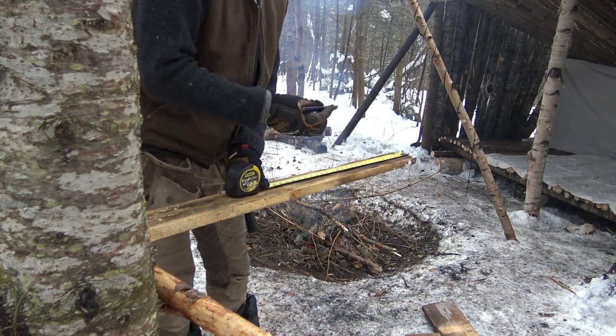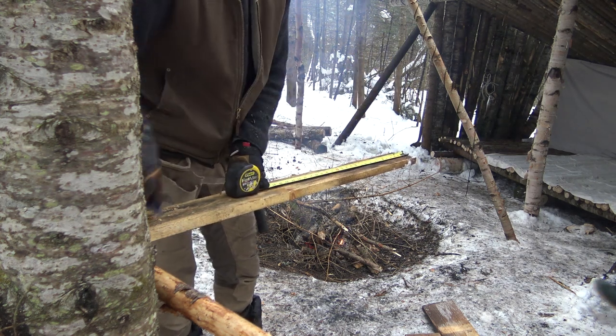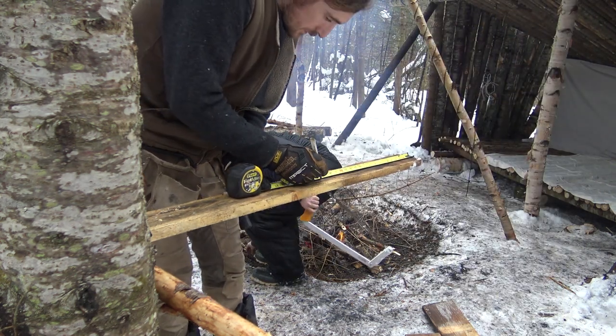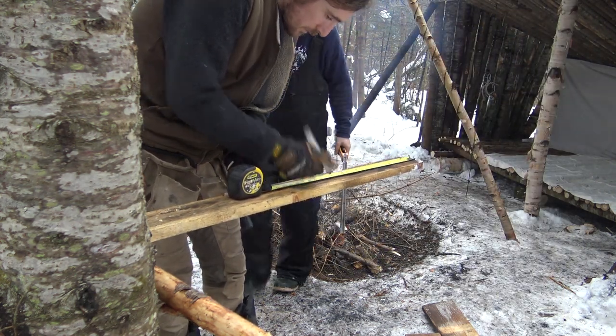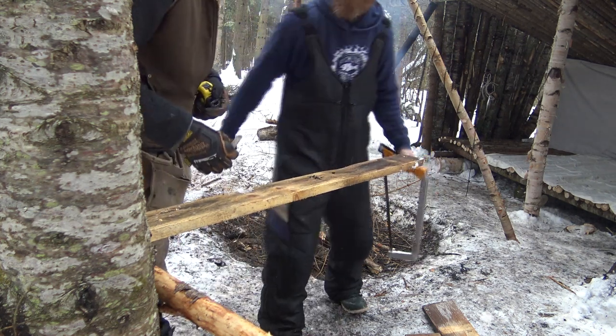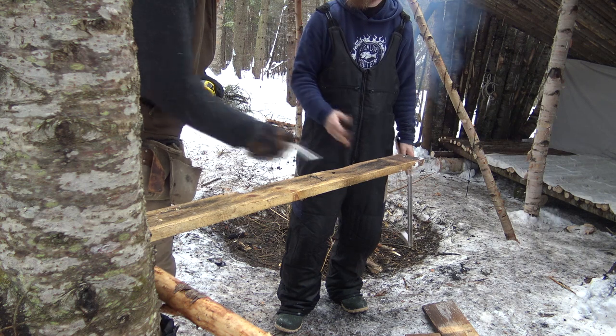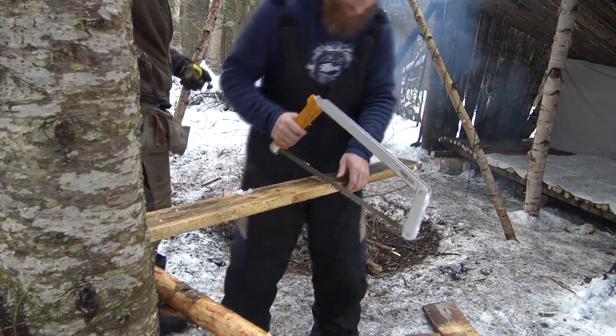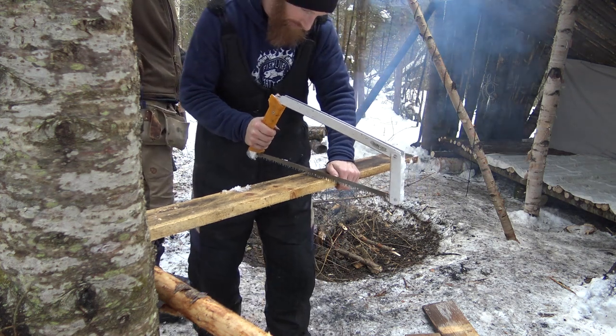We have an uncut pencil here. That's no good. Here's a cut one. Pretty dark. It works. So I gotta try to do this perfect? No, I don't. Perfectly square.